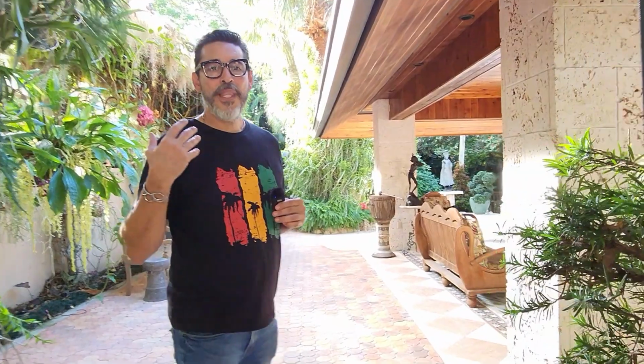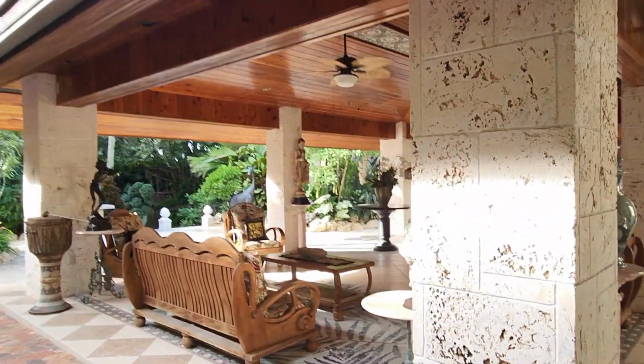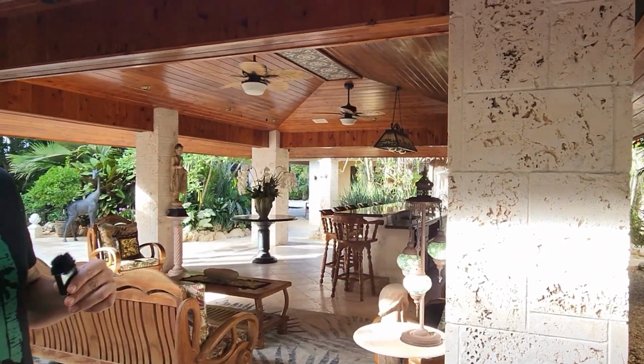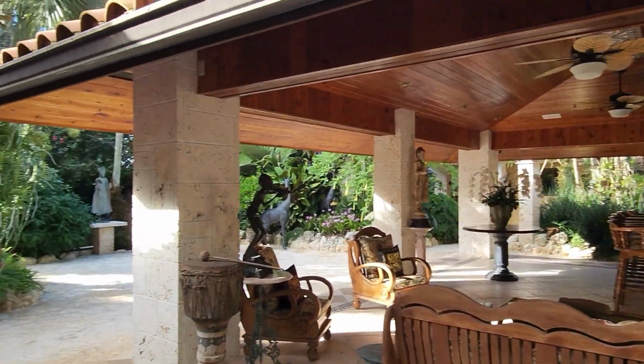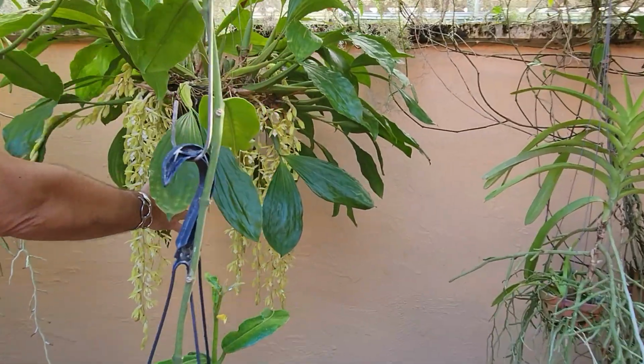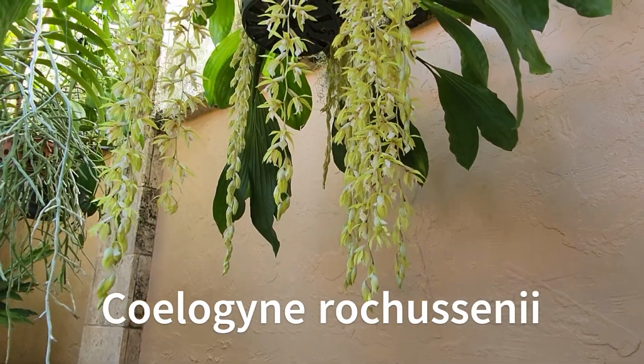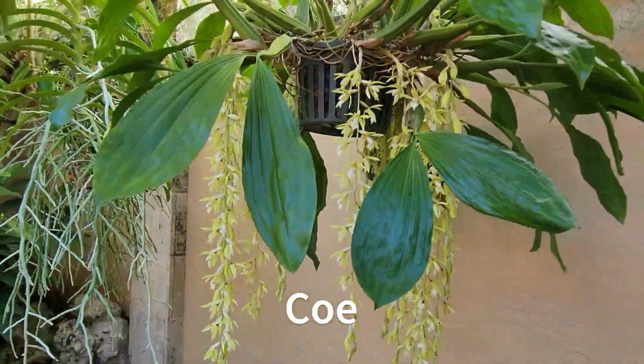This is RF's backyard. We're entering their backyard now. And they developed sort of like their own little oasis or paradise. And if you turn around, you're going to see the Rossioglossum in bloom. These are amazing. This is the only time of the year that this will bloom. And they have a beautiful fragrance if you guys want to go and smell it.